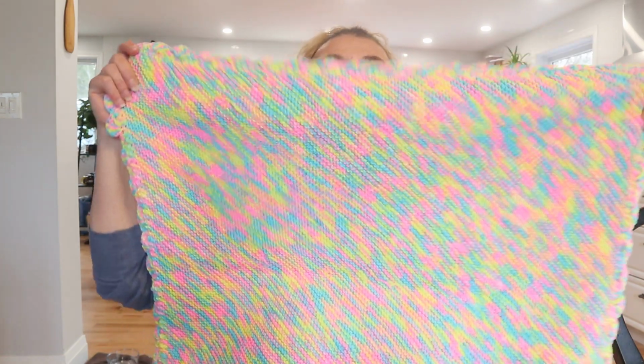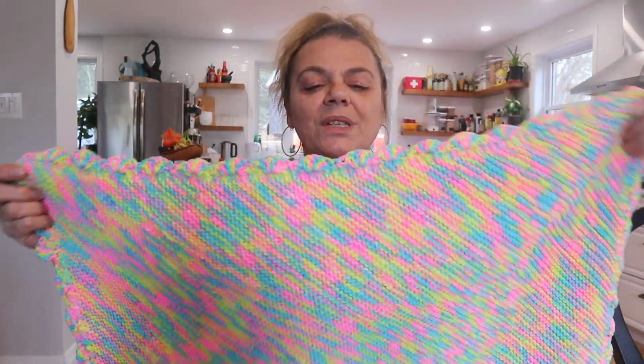This one is done. It's knitted using the grandma's favorite dishcloth pattern. I just kept going bigger, and it's a beautiful color. I don't know what the sex of the baby is, so I don't know if this might be too feminine, but I don't know these days.